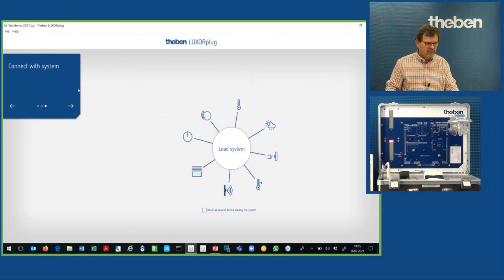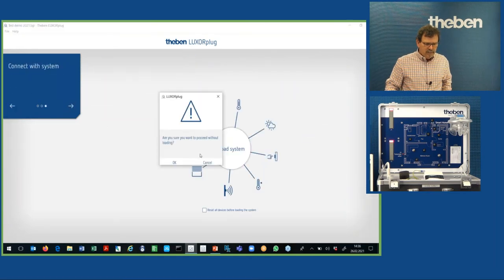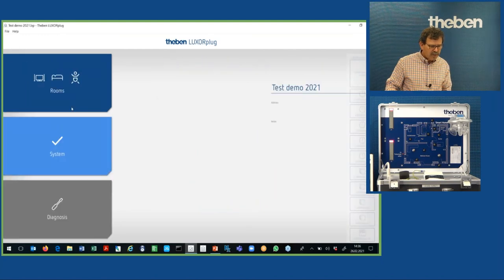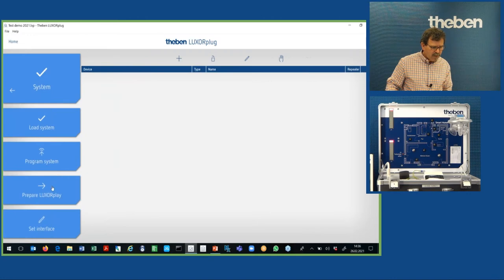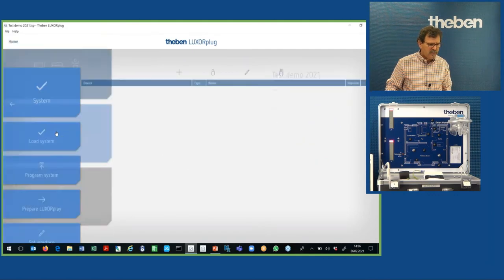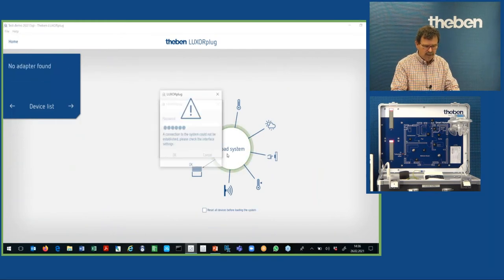Sorry for this short trouble. Cancel. One step ahead. Want to proceed without loading? Yes, I want. I just have to double check here the interface settings, 169. Okay. And then back to the system. Load the system. So I'll try again. What's up now?